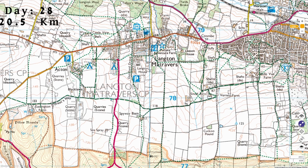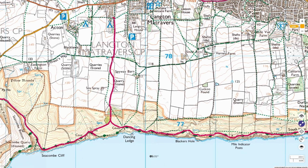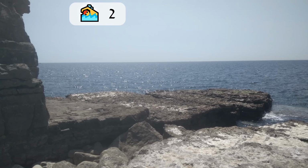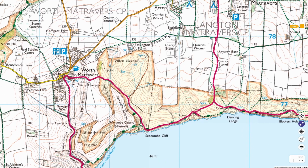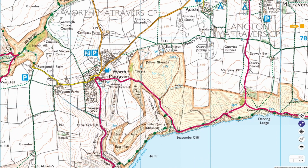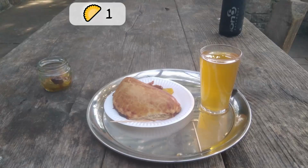Leaving the campsite, I went back down to Dancing Ledge, where I went for a swim, a beautiful sunny day, and then I headed all the way back up the hill to Worth Matravers, where I had my first pasty. The company that I used to work for went on work trips around here, and we often went to this pub.